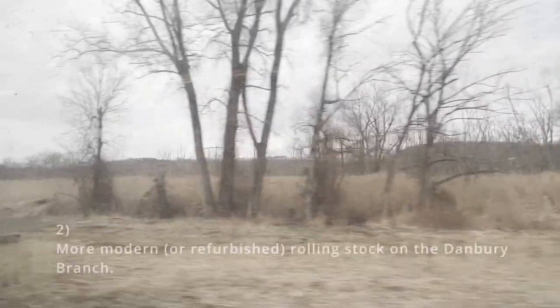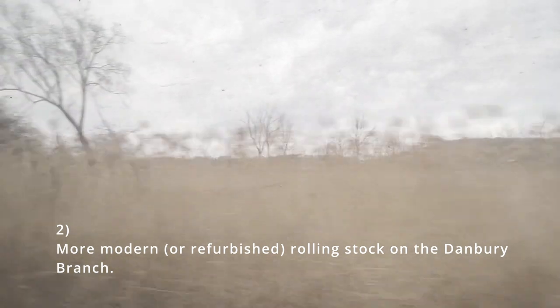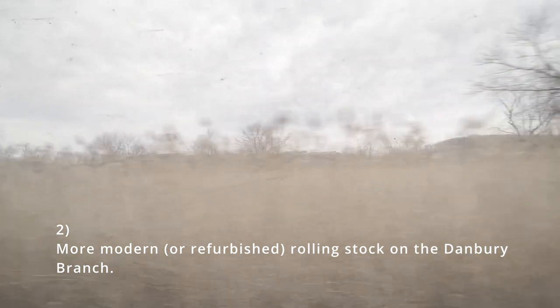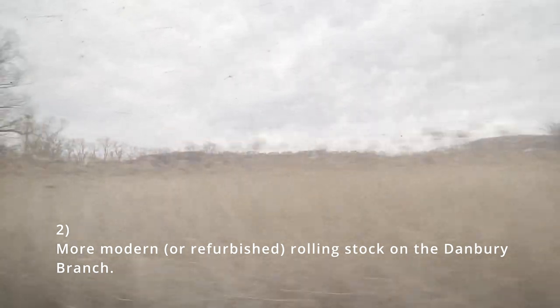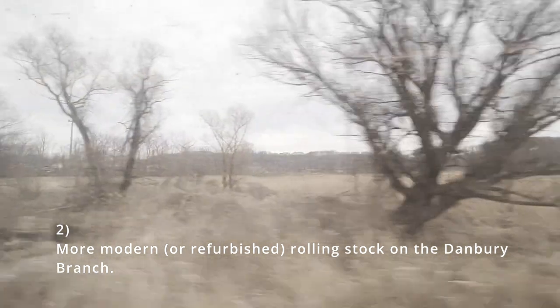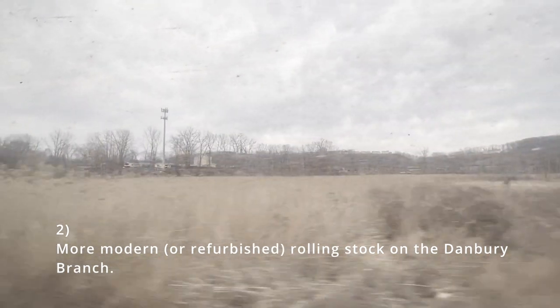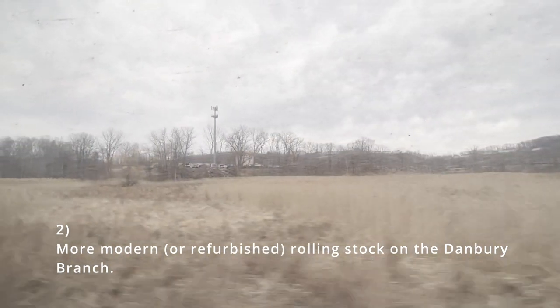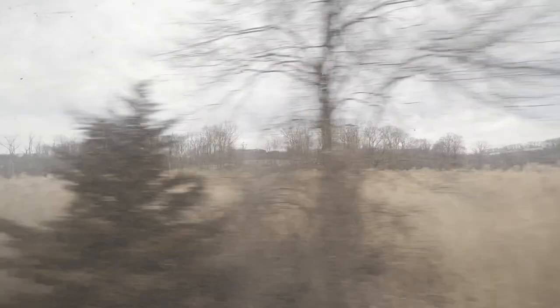Another thing is much more modern rolling stock on the Danbury branch. This was really apparent when I stepped off the EMU and onto the diesel train. If the diesel trains were refurbished or even upgraded to M8s with electrification fully completed on the Danbury branch, I think this would make the user experience a whole lot better.